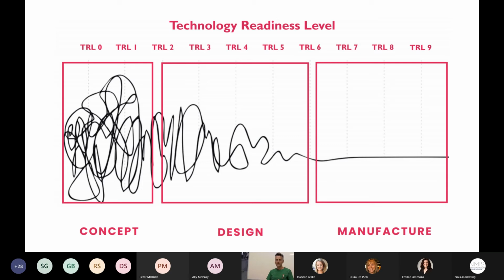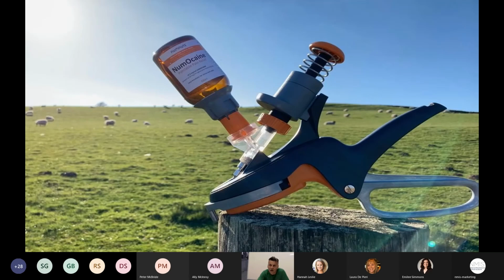So this is kind of how we essentially communicate it. And we have so much confidence in this process because of the amount of time we've been doing it and clearly our experience. But on top of that, we've actually done it for ourselves. So this is a product that we have designed.